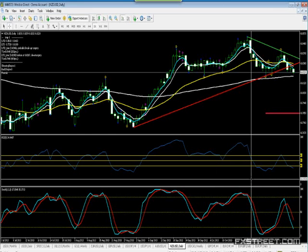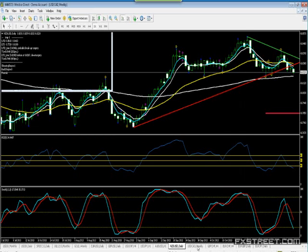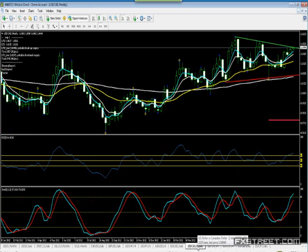But again, I don't want to mislead anybody by saying that stochastic is not a great indicator. It is, but not by itself. Not ever by itself. So we're going to go into our final pair here for our outlook for the week. And I think it's a real good one to look at because I think there's some opportunity on this one. The US CAD.